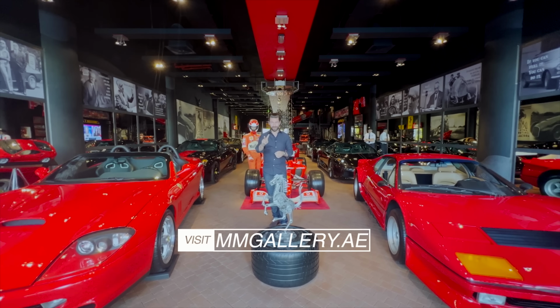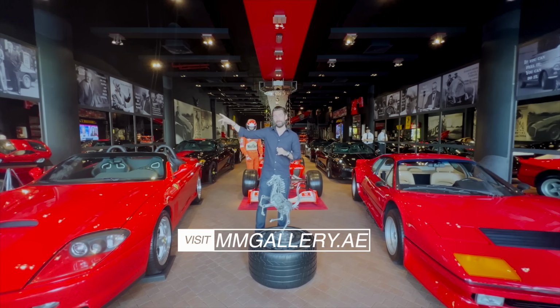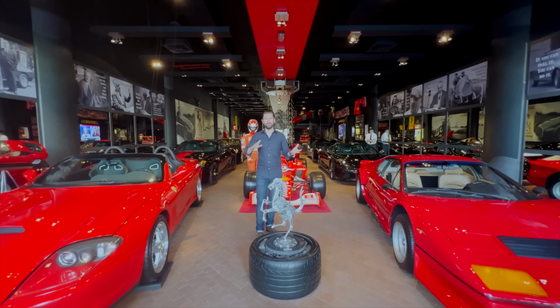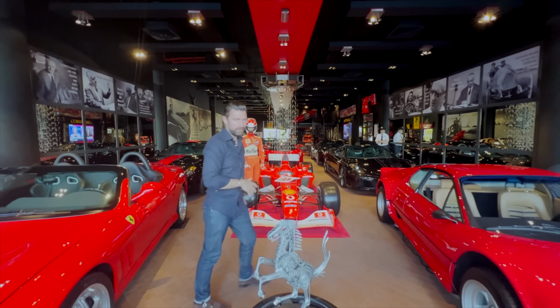It's split into two parts. In a minute we'll take you through to the other side, because that's the public facing side where you can go and grab a coffee, get a snack and look at some more Porsches. But on this side it's predominantly Ferrari.